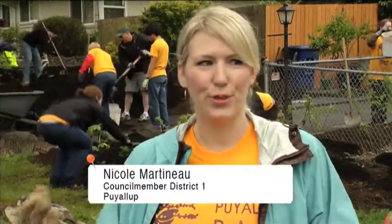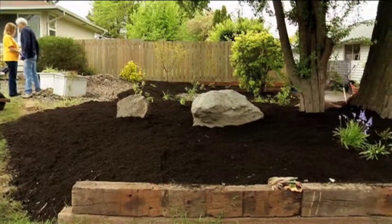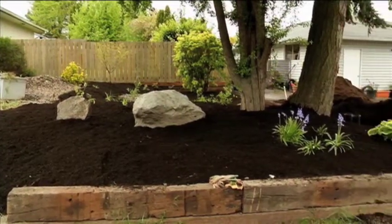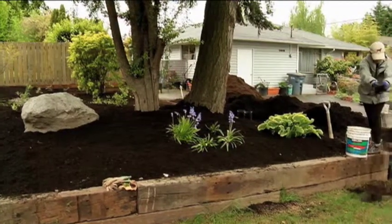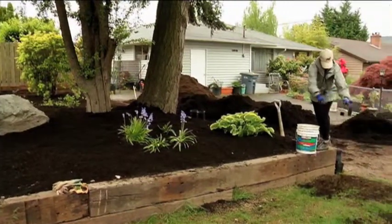What a lot of people don't realize is that the installation of the rain gardens here today is going to help the residents down in the valley tomorrow. What I mean by that is when we plant these rain gardens, it helps filter our stormwater. Many people may not realize when our stormwater runoff goes into the ground, it doesn't get processed through our treatment plant. And so those nutrients are going directly into our creeks and then into our river.